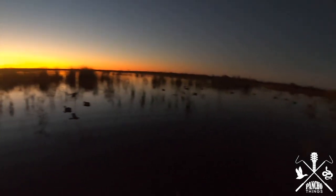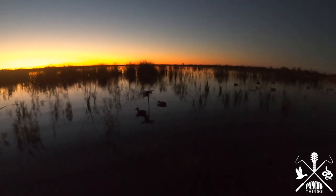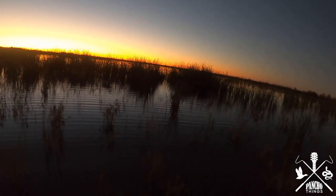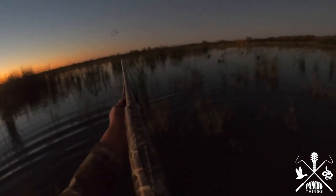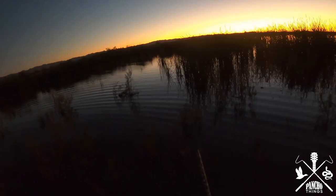Safe. I don't want to fall in this water, it's like 30 degrees. Oh man, this is thick. There they are. I tell you.